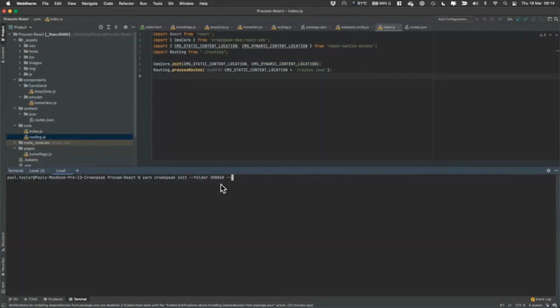And the next thing is to give the site route a name. In this case, we're just going to call it Procam React, and we hit go, and that's going to run against the Access API, and it's going to create a project for me, and with any luck it will return us the identifier of the project and the site route that we're going to need in order to add back to our environment file for future operations.